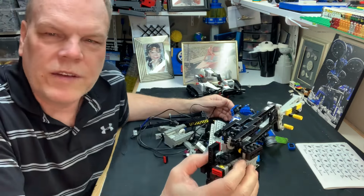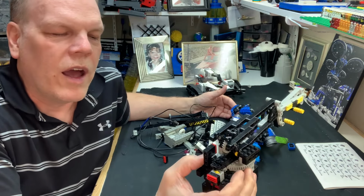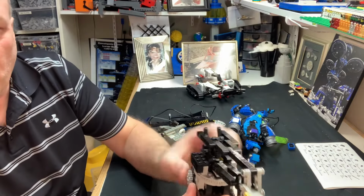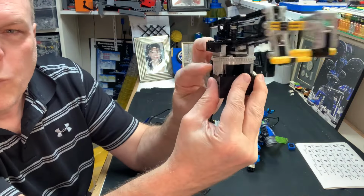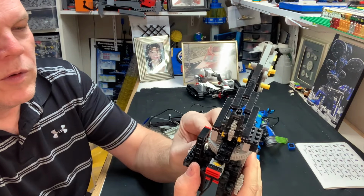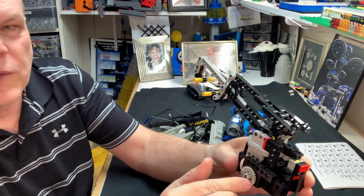I mean, I built this thing 17 times in my life. Again, I don't need instructions to build this thing. What's really interesting is you got the one gear that makes it go around like that, and you got the other gear here that makes it go. What's this one do? I forgot now. I think this one's up and down. Yeah, it's up and down.